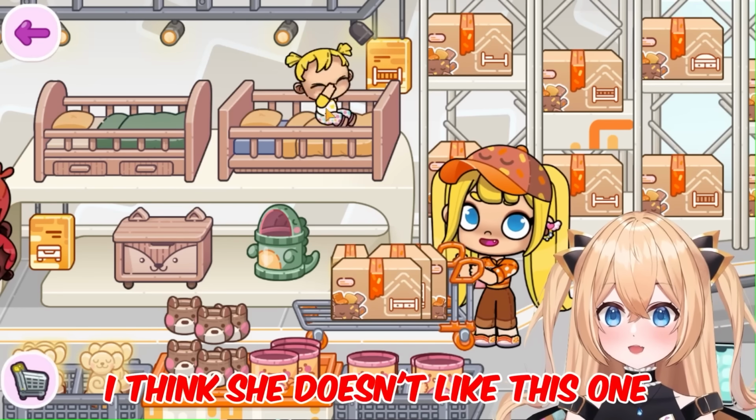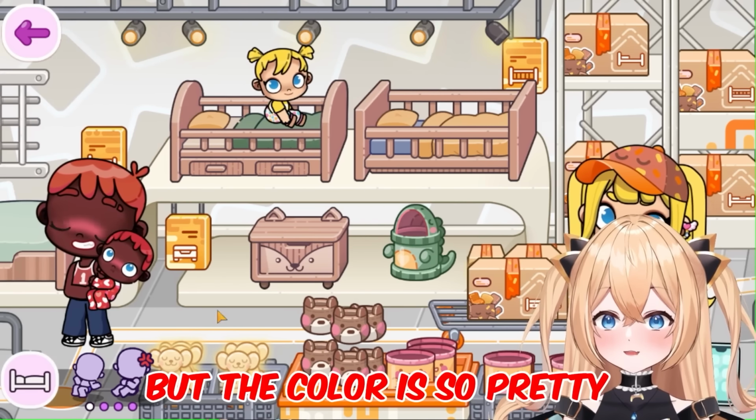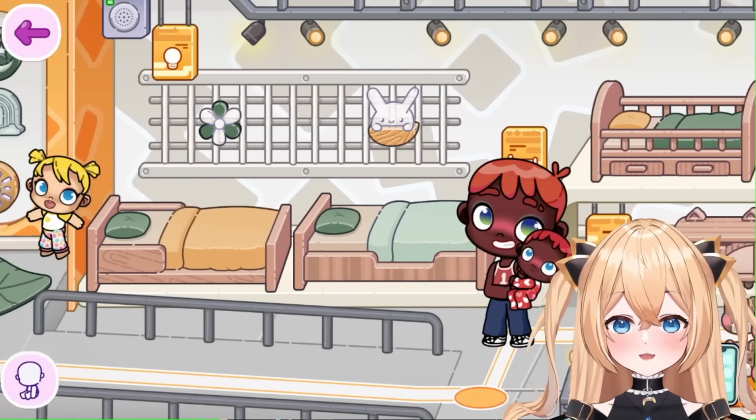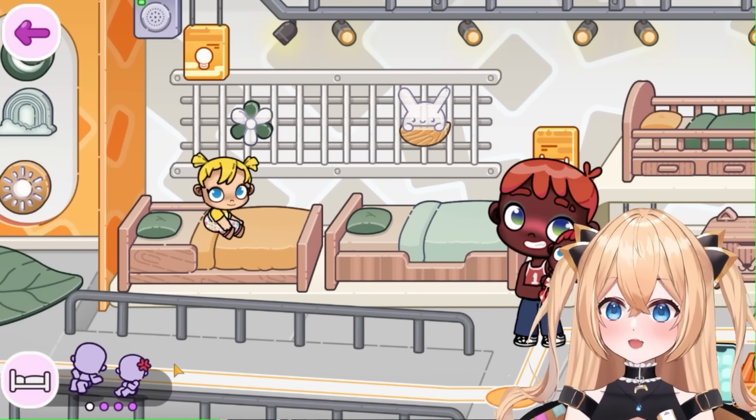I think she doesn't like this one. Maybe she likes this one better, but the color is so pretty. Wow, she's so happy here. Oh my gosh, and there's even beds here. This is probably for bigger toddlers, I think.